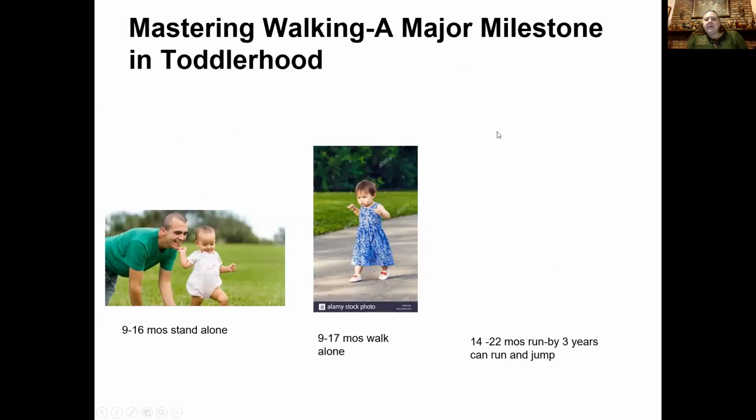so this is one of those big milestones for our toddlers. We have here 9 to 16 months. Like I said, there's a great deal of variation as to when children start doing this. This one is just starting off with walking. You can see she's very thrilled with herself. And then we have this little one who is walking very precariously, but on her own. And then I had a really cute picture of another little boy running and kicking a soccer ball. So you have to just use your imagination on that one.